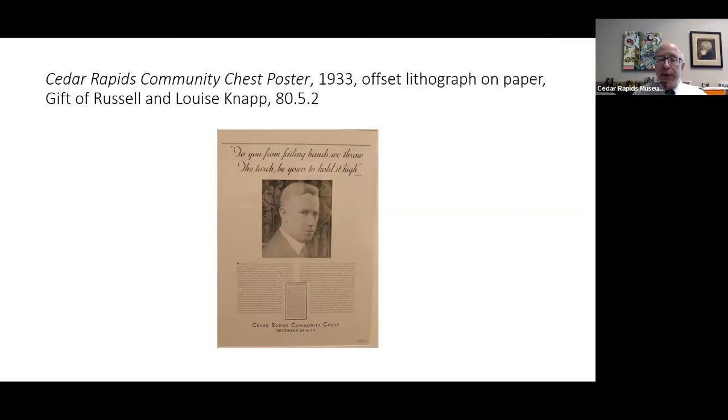And both the portrait and the poster are on view in the exhibition. That sort of has two purposes. One was the portrait of the deceased individual, but also to fulfill his role, really, of wanting to raise funds for the community chest.